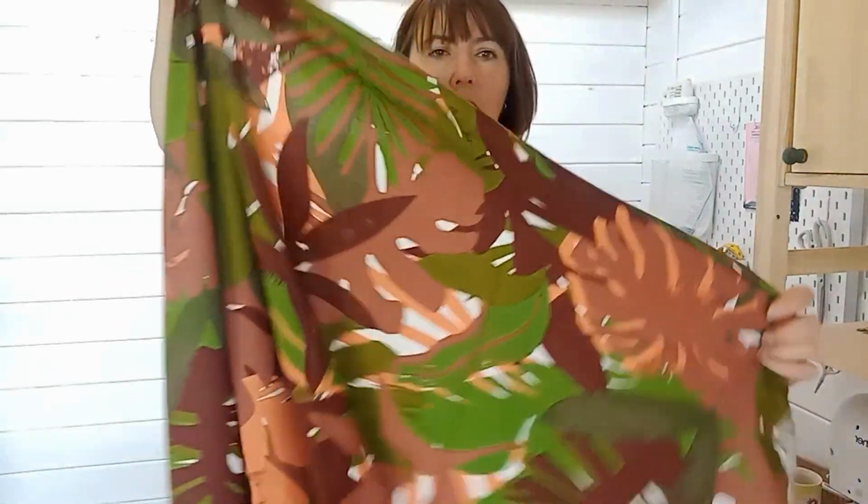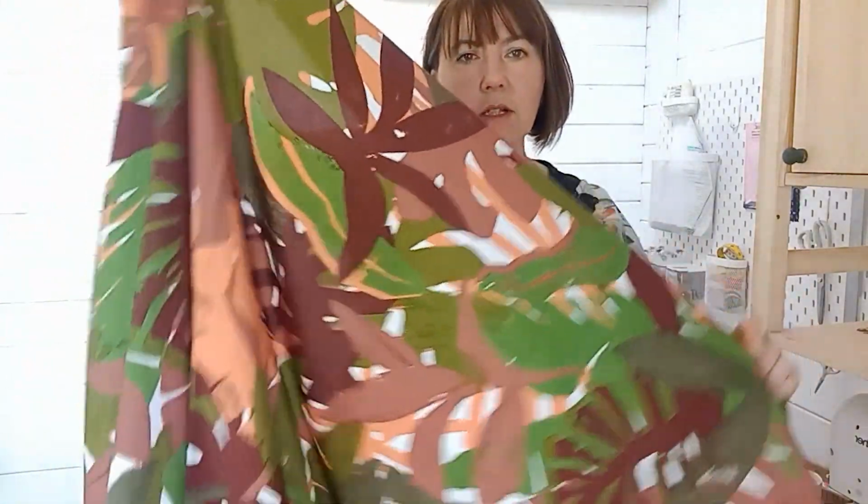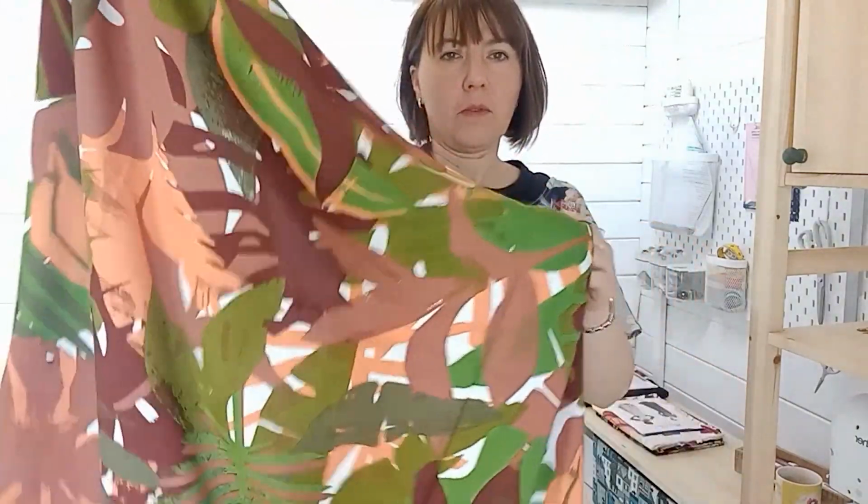I've also seen people make a dress with it. Somebody's made the Eve dress with it, and that looks good. If you want to see the scale on a person, you can check that out. So that would make one of the skirts from the Simplicity pattern.